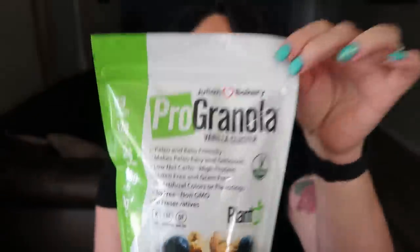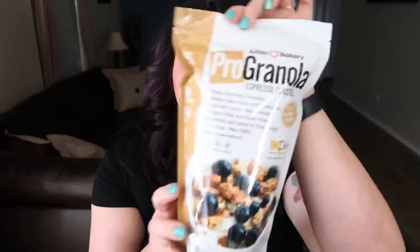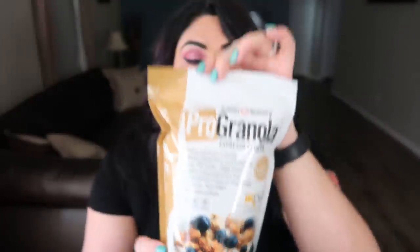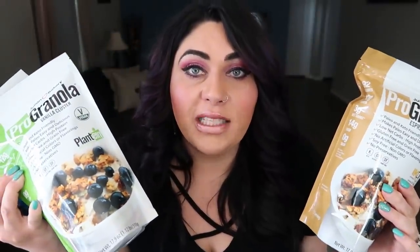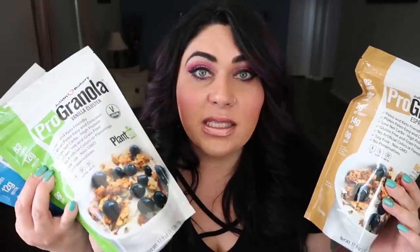I'm gonna show you all the flavors, then we'll talk about it. So there's peanut butter. There is a vanilla cluster. And this one has been my favorite, and this is the espresso crunch. So all of these granolas, these three right here, half of a cup of granola, you guys, 2 smart points. Granola for 2 smart points.